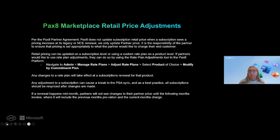And also if you're impacted by the foreign exchange rates that have been launched either on April 1st or most recently September 1st, I just want to make sure that you are aware of how to go in and change your pricing and why Pax8 does not. You can export all of your subscriptions in a CSV and see their renewal date, so that can help you plan. We also have the NCE tracker that's live in the tools section of our marketplace, so you can track to see what's upcoming for renewal.